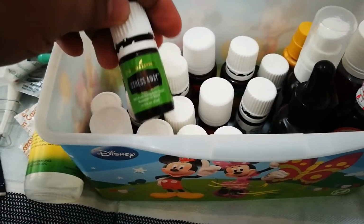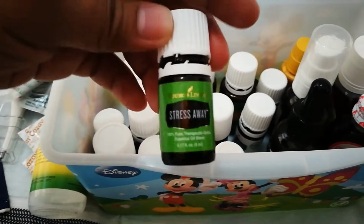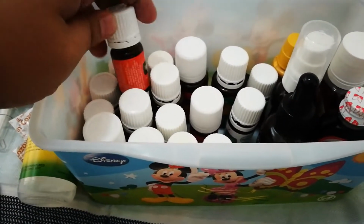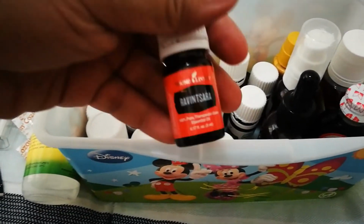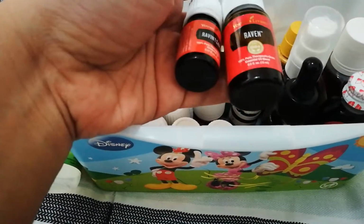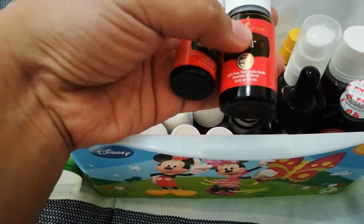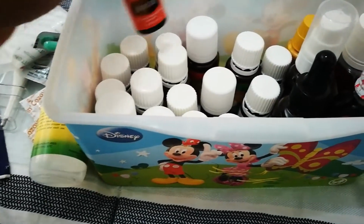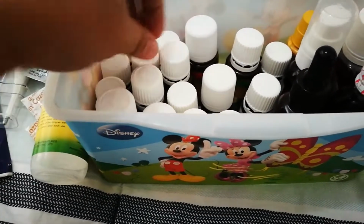And I have Stress Away. This is a blend already. This is actually what I use when I cannot sleep. You know, when there are times that you're tired but your mind is somewhere else. Ravintsara is an ingredient in Raven, but I got this one for free when I ordered on a particular month. So this is a free bottle for me.